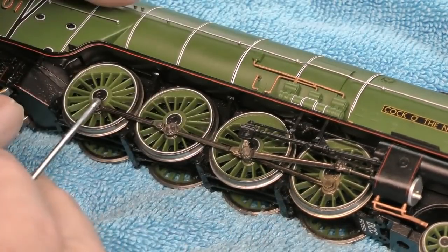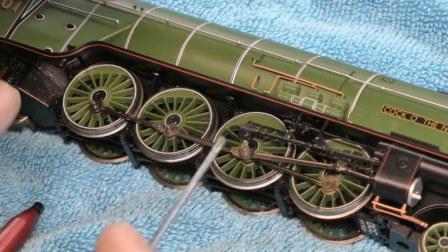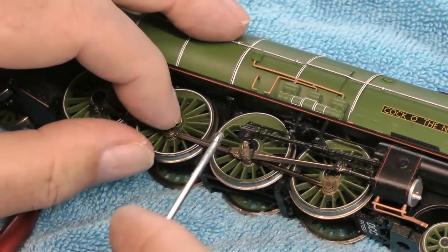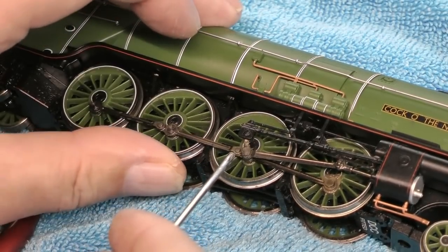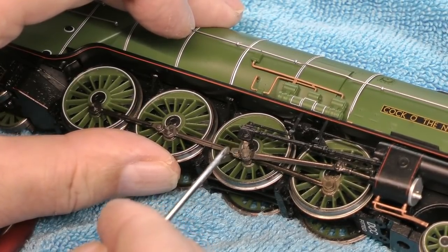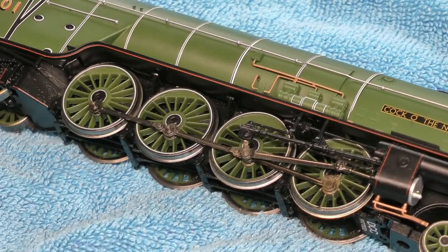Well, the plan is to change this rod, and the kit comes with a full set of screws as well. But the awkward part is fitting this piece in here. It's a little clip thing that fits into there. That's the hard part. So we better get on with it and do it.